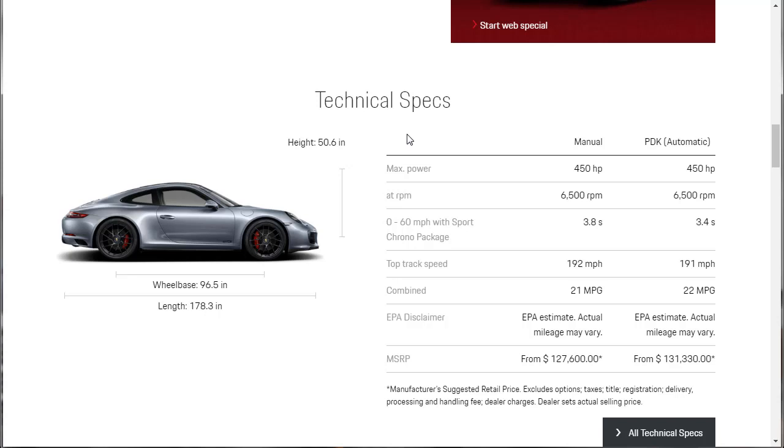Porsche takes customization to a whole other level, right? I mean, you could take a $50,000, you could take a $55,000 car and add $70,000 worth of options to it. That's a lot of options. That said, the cars are surprisingly comfortable and practical for daily driving.